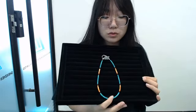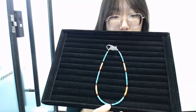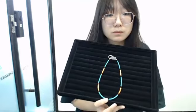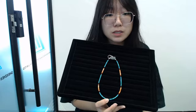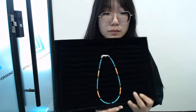And back to this piece. It's made of different size white color round beads, orange spiny oyster roundel beads, and turquoise roundel beads.